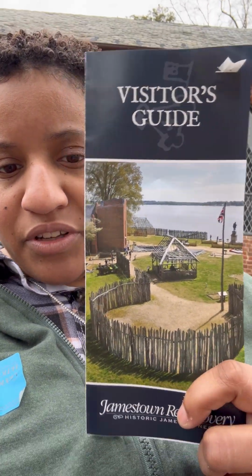I feel like I'm in rural Louisiana right now, but it's very historical, and there are a lot of cool things that you can learn about Jamestown. I have also a pamphlet here. I'm going to show you real quick. Take off this receipt so y'all can see the little visitor's guide that they gave me. This is the visitor's guide.